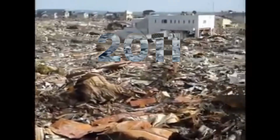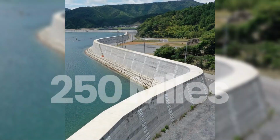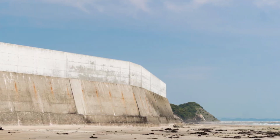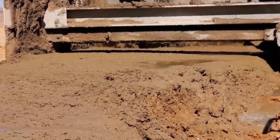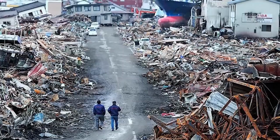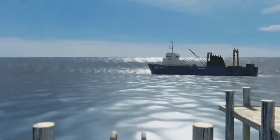The 2011 tsunami caused great loss to Japan, so the country built nearly 250 miles of tsunami defense walls, each 45 to 50 feet tall, with foundations plunging 80 feet deep. A concrete Great Wall designed to buy precious minutes for people to evacuate before waves arrive. More than $12 billion invested, not only in building walls but also upgrading emergency alerts and evacuation routes.